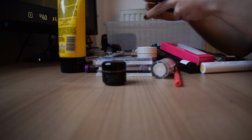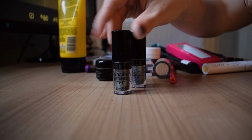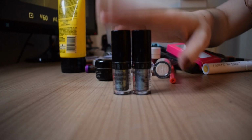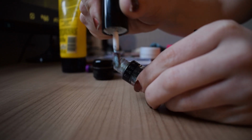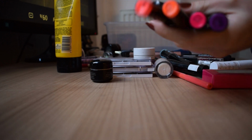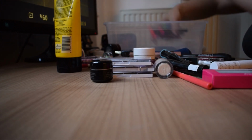Oh, I see something immediately that I want to declutter. So these are the Berry M holographic eyeshadow toppers, and these are for sure expired because when I open them, they're like gloopy. So these are for sure expired, so I'm gonna get rid of those. Obviously, keeping all of my neon eyeliners. I love these guys.